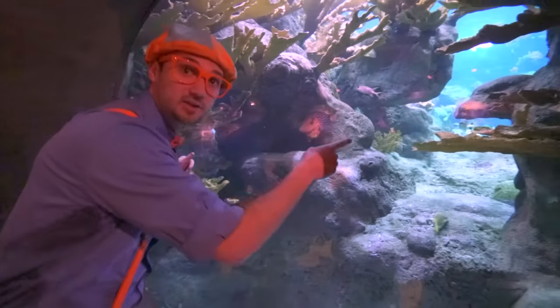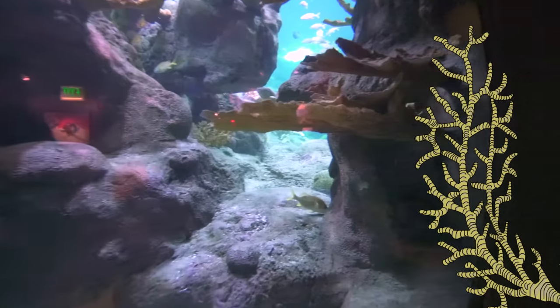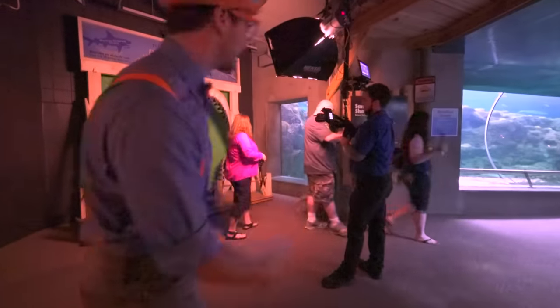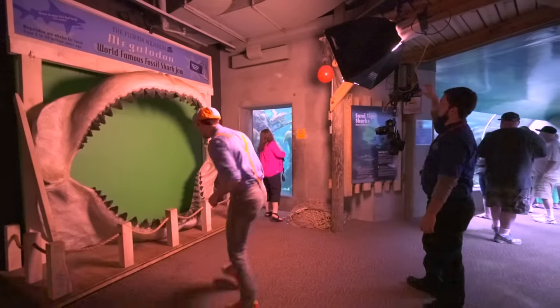Whoa. Look, they kind of look like rocks. See those? But they're actually alive. Okay. Oh, what do you do right here? Ooh, I think it's time for a picture.